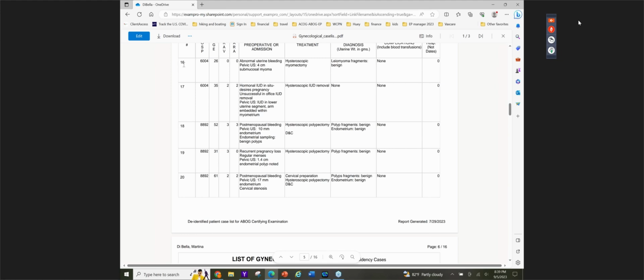Okay, let's talk about case number 16. So I see in this case that you have a patient, she's 26 years old, G0, and you took her for hysteroscopic myomectomy. Now, is this the first treatment that she had for her symptomatic uterine fibroids?